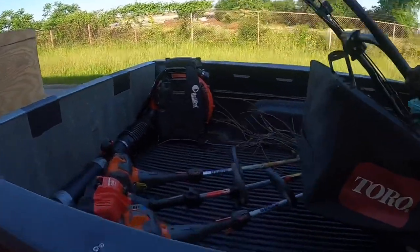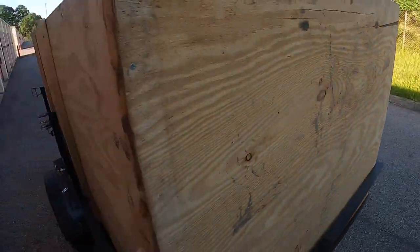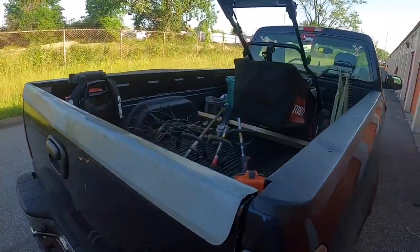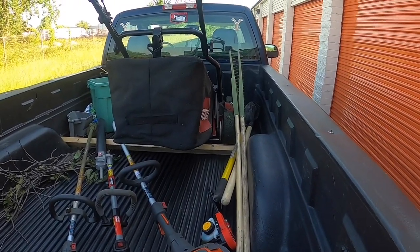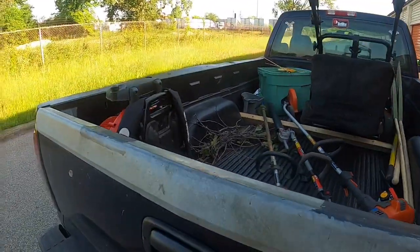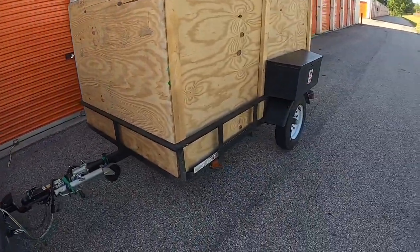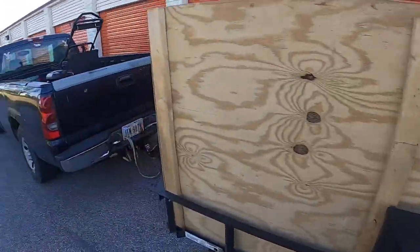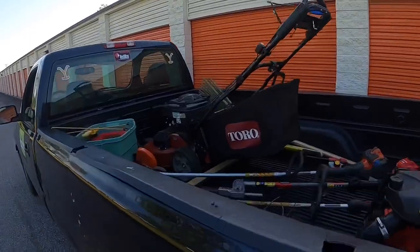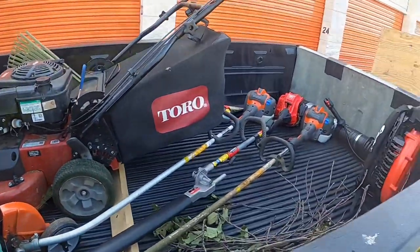All right, we got everything ready. All our tools with us for the job. Got our sidewalls on the trailer. Got anything I'm missing? I think I got everything. And this took a little longer than I was hoping. I wanted to be out of here about 20 minutes ago, but it just took a little longer than I thought. So, heading out now. Got everything. Yeah, I think so.